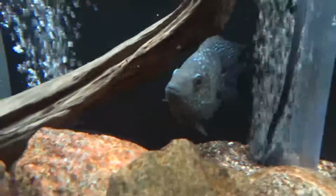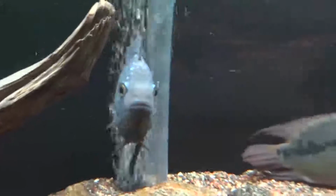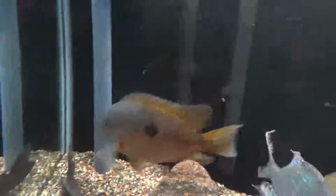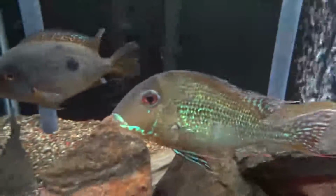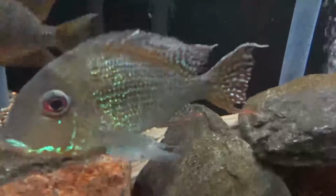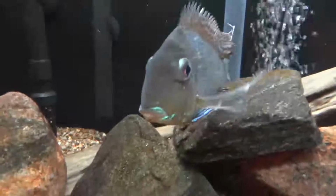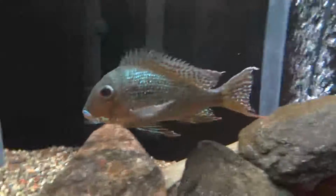Still got this short body Texas cichlid here. Probably gonna trade this one in pretty soon. My Nicaraguense, which was upstairs before, he's down here now. He's looking real good. It's got some real nice blue and brown kind of coloration. And then this Geophagus was upstairs before. He might go back up, but for now, he's down here.